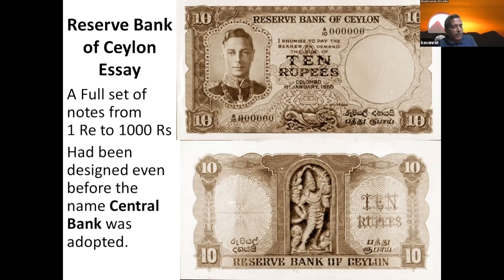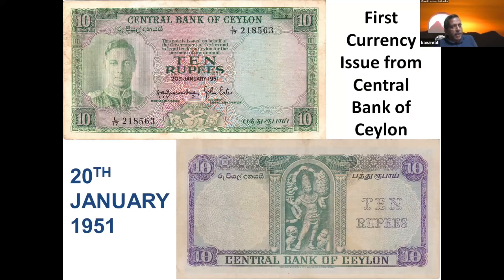But there is a full set of note designs from 1 rupee up to 1,000 rupees, which has Reserve Bank of Ceylon. I have put all those notes on my website, and they had a date of 1st January 1950. So when the note was finally issued, it was issued as the Central Bank of Ceylon, and most of the note was in English, which was the state language. And there was only the value of the note in Sinhala and Tamil. And it said this note was issued on behalf of the government of Ceylon, and is legal tender in Ceylon for the payment of any amount.